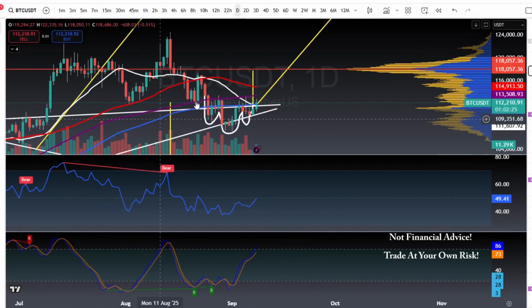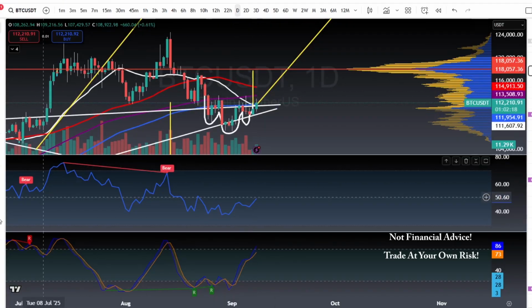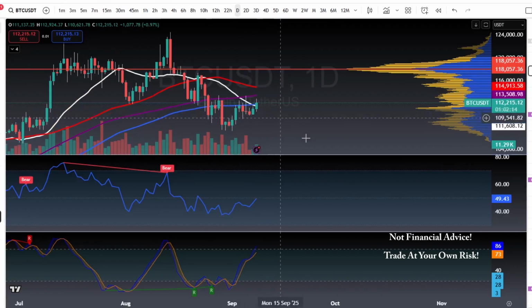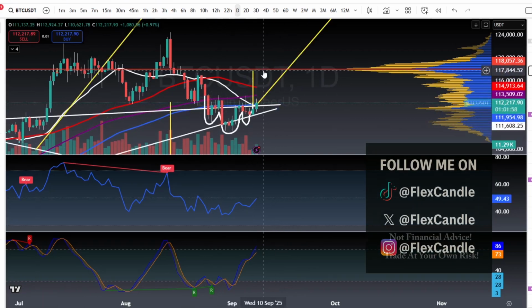We're able to get way above the dotted line and possibly drag here for a couple of days. Here I have a possible inverted head and shoulder. We're already kind of at the neckline now, so soon hopefully we could continue to break up, and we are above the 100 moving average. We are above the 21 moving average, which is at $111,608. Now what we want to do is get above this 80 moving average, and then above this 50 moving average, which is at $114,913.